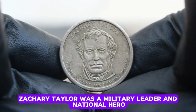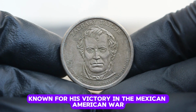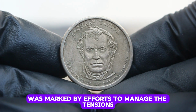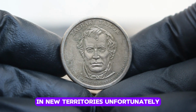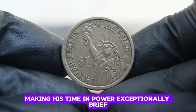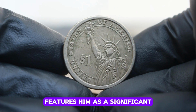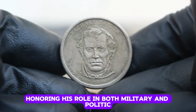Zachary Taylor was a military leader and national hero before entering politics. Known for his victory in the Mexican-American War, Taylor's presidency was marked by efforts to manage the tensions surrounding the expansion of slavery in new territories. Unfortunately, he passed away in office after only 16 months, making his time in power exceptionally brief. The coin that commemorates his presidency features him as a significant historical figure, honoring his role in both military and political life.